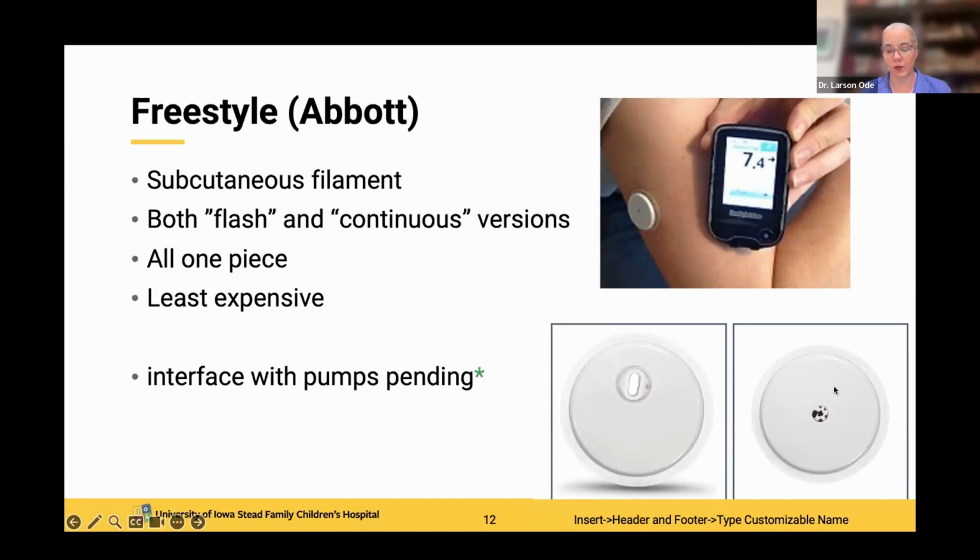And the right-hand one is the older one that typically is a flash, and the left-hand one is the newer one. Currently, the Freestyle does not communicate with any of the available pumps, but that is, we've been told, coming. So hopefully this will soon talk to some of the other devices. Right now, this can only be used for blood sugar monitoring. This is also the least expensive device.